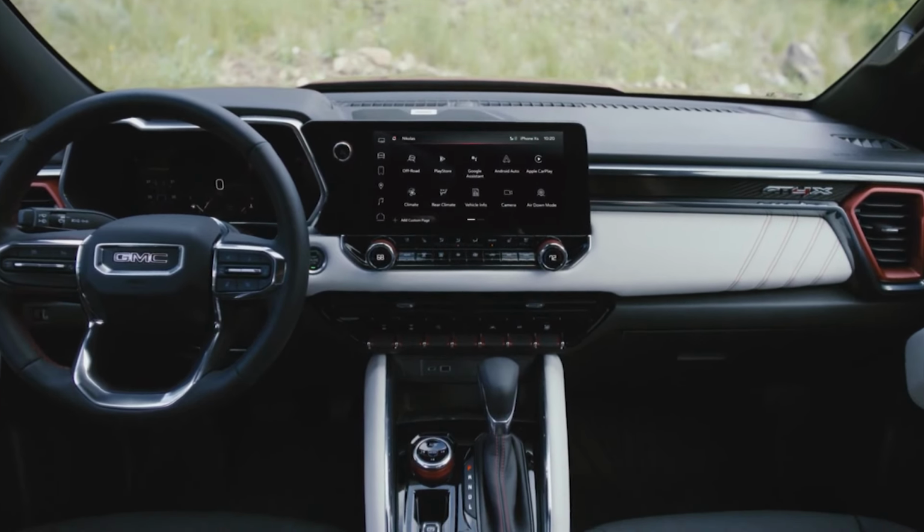Number 4. An unrefined powertrain. Another big issue, in our opinion, with the GMC Canyon is its engine. Now, don't get us wrong, the 2.7-liter turbocharged 4-cylinder is a pretty good engine in terms of capability, and we're not trying to suggest otherwise. However, it, just like the suspension, feels very rough and agricultural, like GM focused exclusively on capability and forgot about everything else.